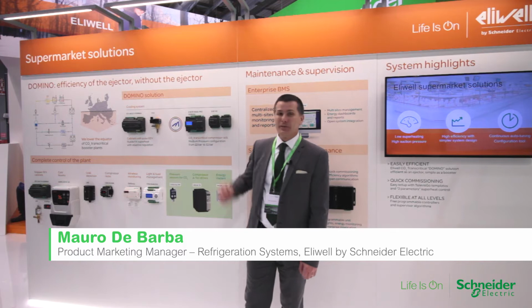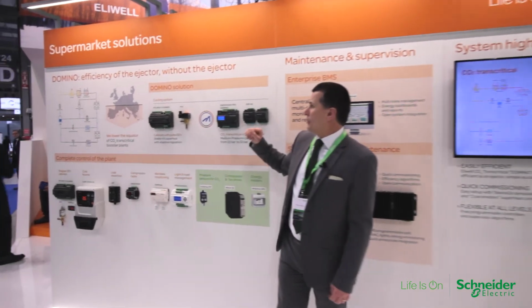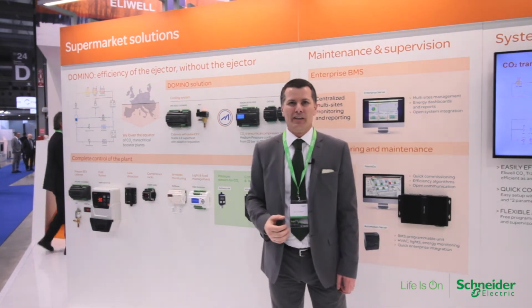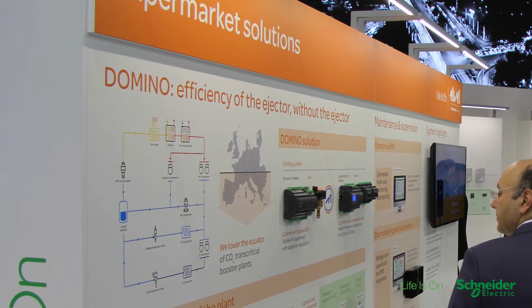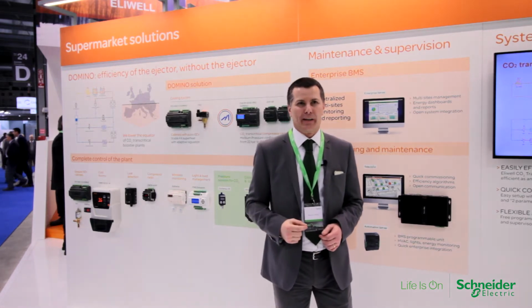2018. We are in front of the Eliwell Supermarket Solution panel. Here you can see the very new solution, Domino. Domino is a kind of control of the superheat of the cabinet and cold room, enabling a very low superheat, very tight control of superheat.